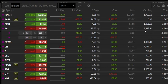And because I have a margin account, you can see I only had to put up $2,800 for me to take this position. And my return on capital is around 10% in the next 40 days. So it's a very high probability trade with a still very high return on capital.